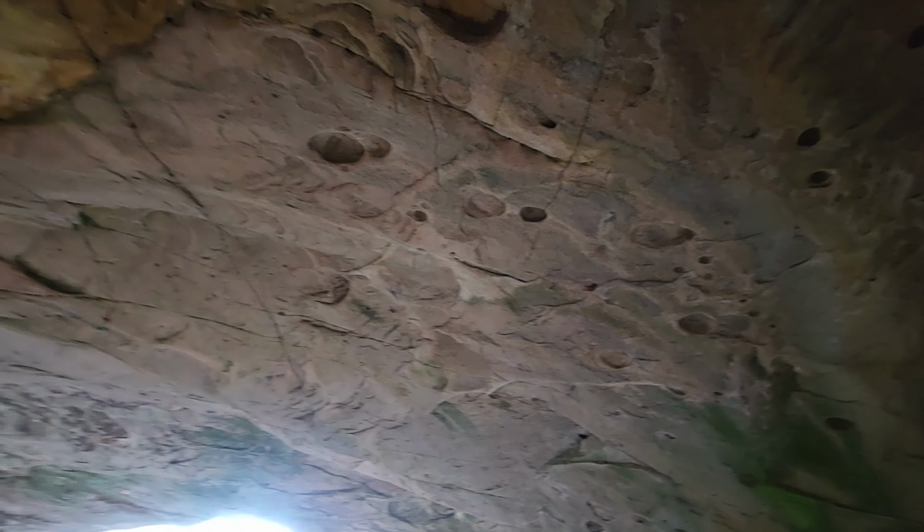Like most caves, this one was formed by water. So y'all can see above me, there are striations in the cave wall and cave ceiling, and that's what that's from. It's pretty peaceful in here, so we're gonna chill for a bit, just enjoy some of the space.